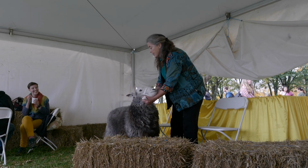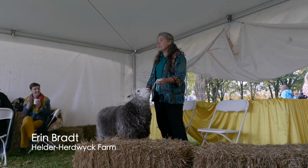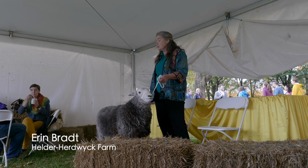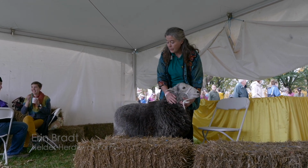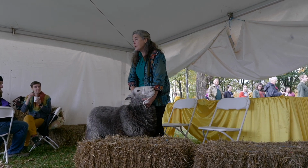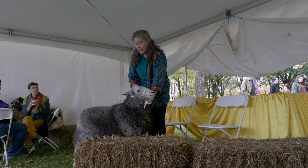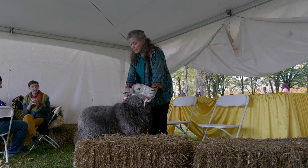So we've been raising Herdwick since 2012. We bought in 4 ewes that were 62.5% Herdwick and 2 rams that were 75% Herdwick. So we've been breeding those together and swapping out rams. We did one AI project about 4 years ago, and that brought us up to 85% Herdwick. She's about 77.